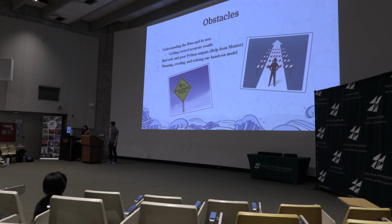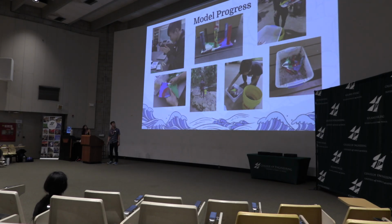Another problem that we ran into was with the code because we and Sam would get different results when we ran our code. And it took a while to fix that code and make it run properly. And then finally, one of the biggest problems was actually with our hands-on model, which we'll get into next.